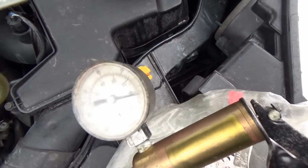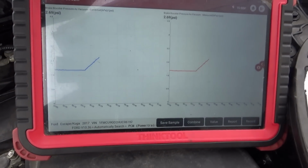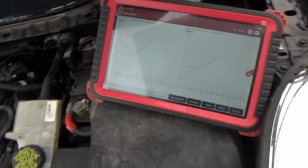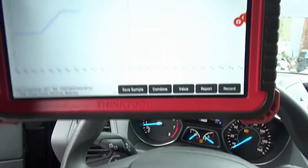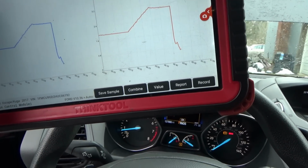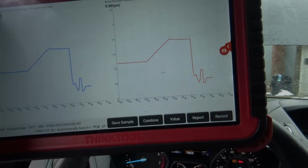Pumping it up. It is building vacuum. I mean, it might have some volume, so it'll take quite a few pumps. But check it out. The pressure sensor indeed works. Let's see if the pedal now feels any different. Should be easier to push, and let's see what happens to our vacuum. Yes, it drops right away. Okay, so definitely bad vacuum pump for the brake assist.